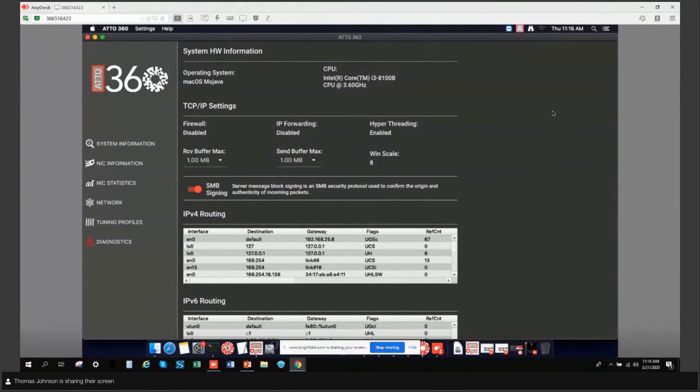All right, so this is the first screen that you see when you open up our application. It's the System Information tab. You'll get information about the operating system, TCP settings, and the idea here is we've collected information from several different areas and put it in one simple, easy to use interface for you. Our experts at ATTO have picked what they think is the best, most vital information to show the user to get the most out of the FastFrame adapter and the best connection to storage for your client.